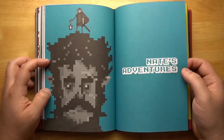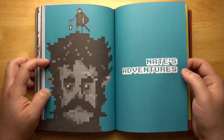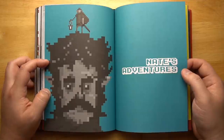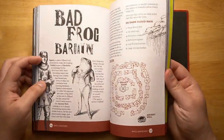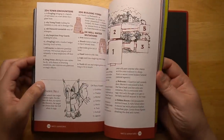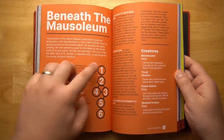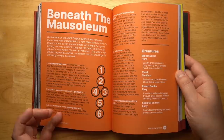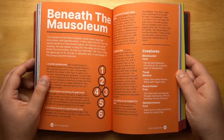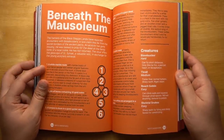Near the back, we have a section just called Nate's Adventures. Not totally sure why these are separated from the rest. A lot of them are written for systems like Tunnel Goons, so they could be in the Tunnel Goons section. But nevertheless, there is a variety of 1- and 2-page dungeons, some short adventures beneath the mausoleum. There's a quick little dungeon adventure you can go through. Again, fairly straightforward. It's pretty linear. But a lot of these rooms are fun, and they could easily be yanked out and dropped into other dungeons if you wanted some more variety.